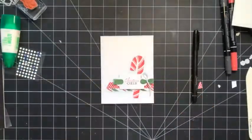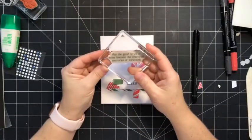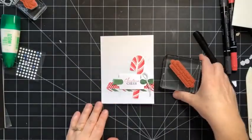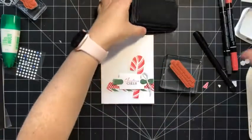I love it. All right, now for the inside, I'm going to use this greeting, may the good times of today become the cherished memories of tomorrow. And we'll stamp it in black just because I've got my black here.